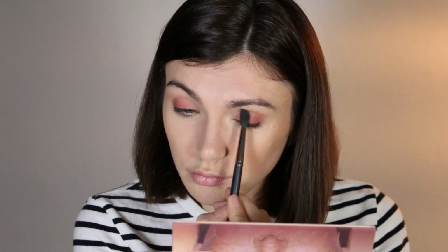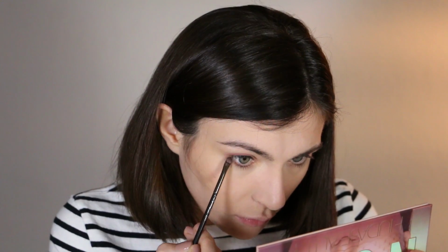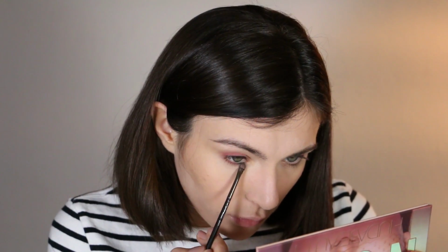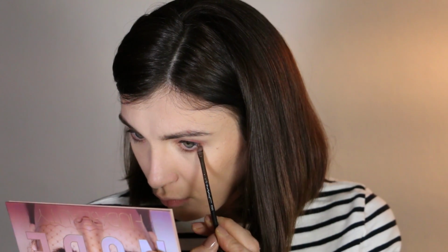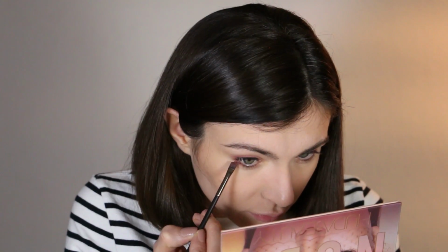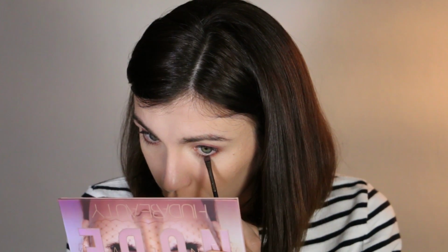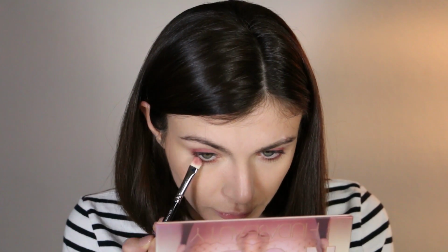And great. Now I will move back to this lovely light brown shade that I will apply with a detailed brush on my lower lash line, just as a shadow basically. And I will move to this lovely metallic berry tone that I will apply again on my lower lash line, but on the outer part of my lower lash line. And I blend everything with my flat brush.